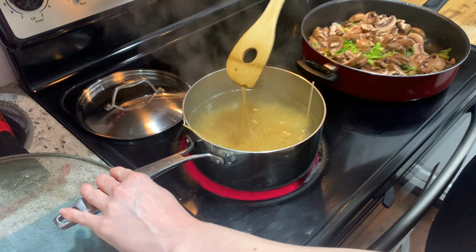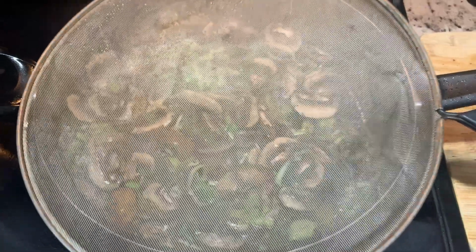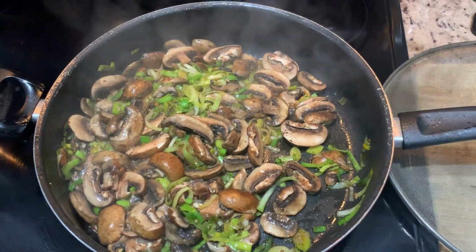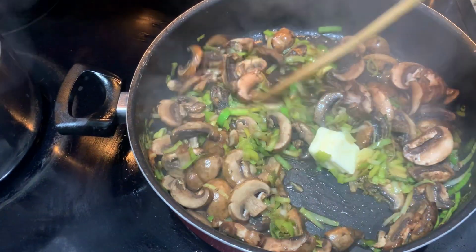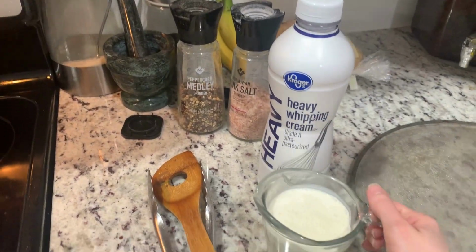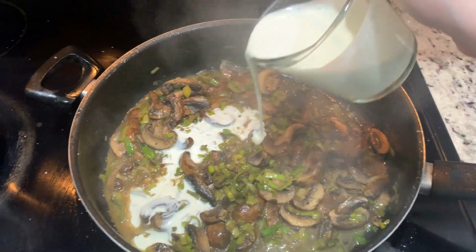The meal cooks really fast. You have to hurry. And here the vegetables are cooked down. You add butter. You can also salt and pepper at this point too if you like. Then you add the cup of heavy whipping cream to the dish. This is going to make a nice sauce.